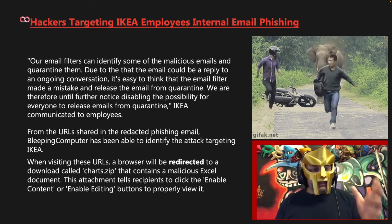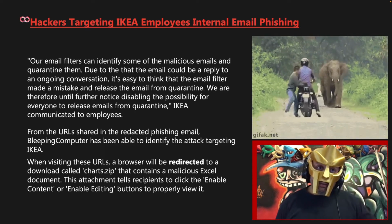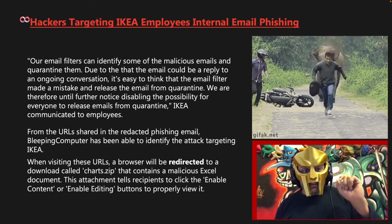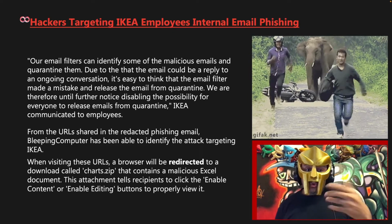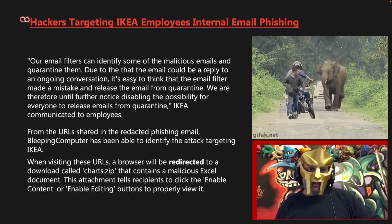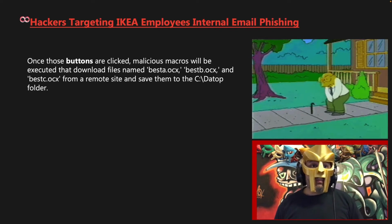Think about all of the attacks and phishing attacks where it says, enable macros, but could also be Enable Editing or Enable Content. That's how the malicious attacker gets you or tricks you into initiating the next phase of the attack. Once the buttons are clicked, malicious macros will be executed.